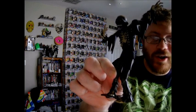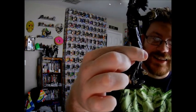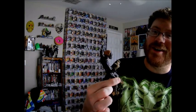And again, the detail is minimal, but it's there. Again, these are meant to be cheaper figures, but I love the little lines of goop you can see. And again, the rib cage looks really good. Again, these are so simple, but I love them. Yeah.